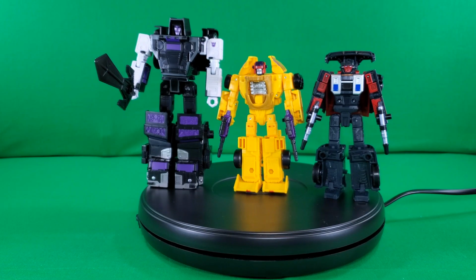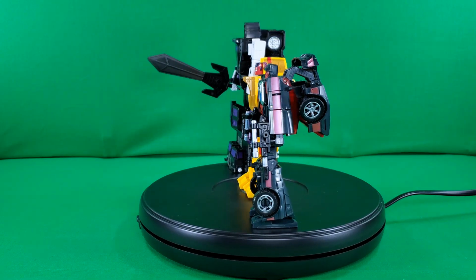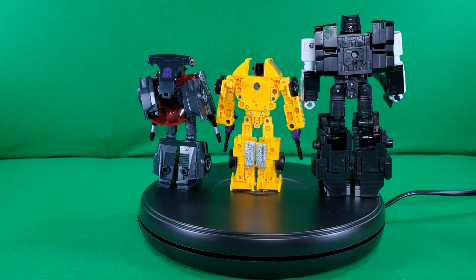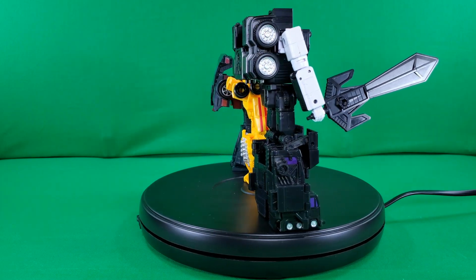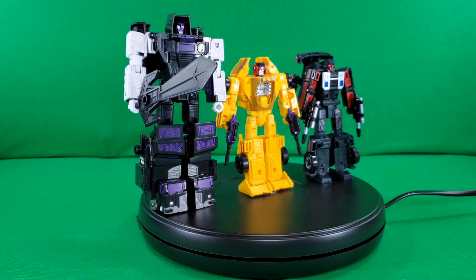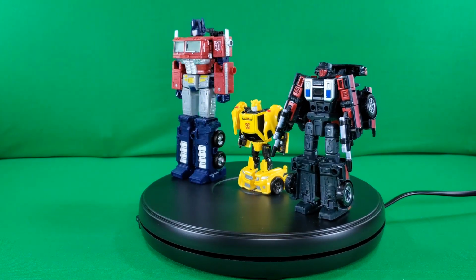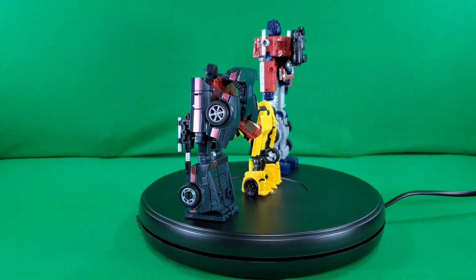It's time for my favorite part of a Transformers review. Comparisons, or robot mode comparisons, rather. And here we have Wildrider with his fellow Stunticons Deluxe Class Drag Strip and Commander Class Motormaster. Here's Wildrider with the Titans Returns Legends Class Bumblebee and the Walmart exclusive Netflix Earthrise Leader Class Optimus Prime.